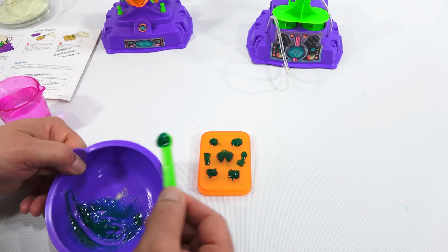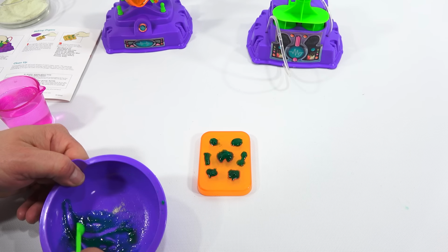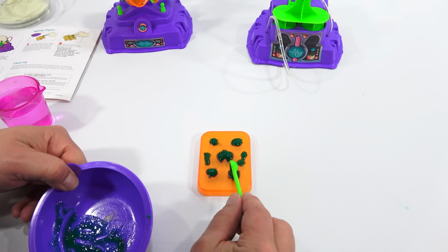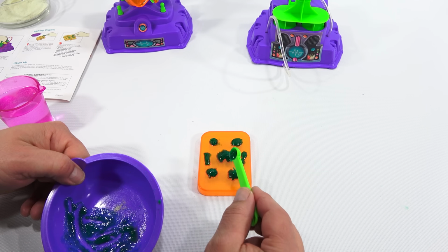Might as well put it on there. Make it really poofy because the bottom's set already for the most part. There, now I got a poofy organ. Perfect.